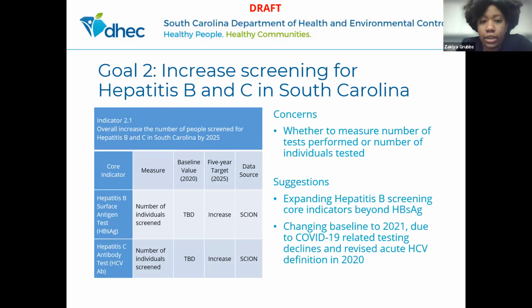Okay, our second goal is to increase screening for hepatitis B and C in South Carolina. Starting in 2020, we have been able to receive negative lab reports from labs that report to us electronically. So we'll be able to measure the number of individuals screened. We'll be able to measure screening.